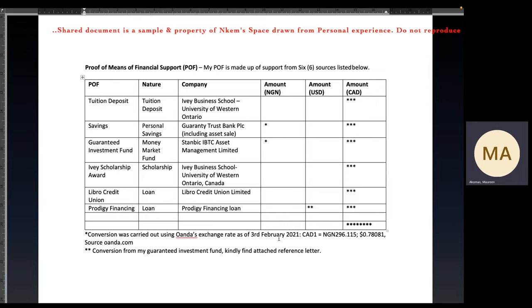Remember, my letter is dated February 2nd. I actually started writing this letter on February 2nd, but by the time I sent in my application, the rate had changed. So I used February 3rd. And so the exchange rate for one Canadian dollar to the Nigerian Naira equivalent at the time, sadly, is double today. And then the US dollar equivalent as well.